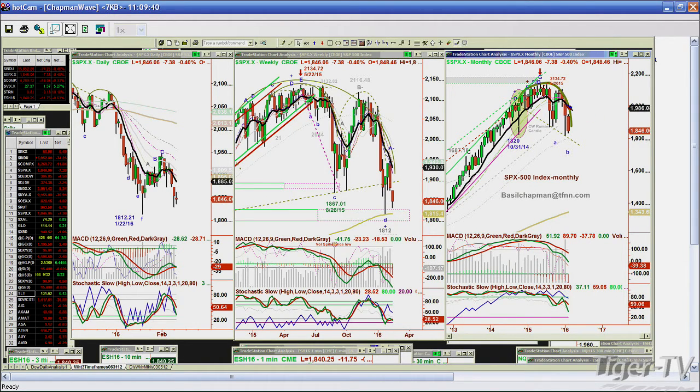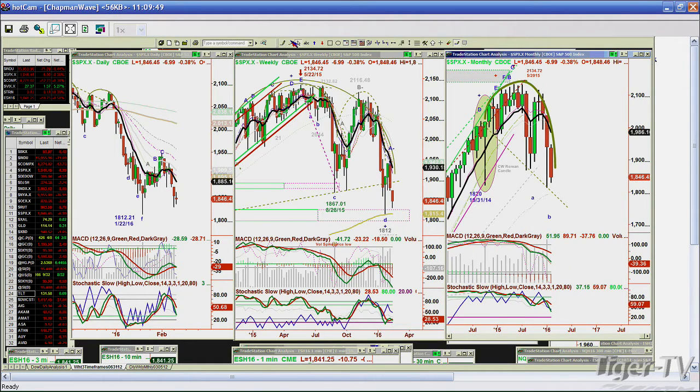You've got to be careful because of the history of this particular chart formation, which I call the Chapman Wave Roman candle. There's one Roman candle right there. That was the August. And then you got the January candle. Same sort of thing. Look, I like the very long ones. Those are the ones that give you the best reading, especially off the top.